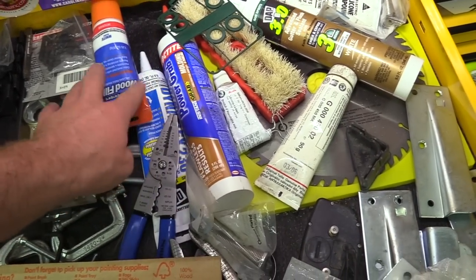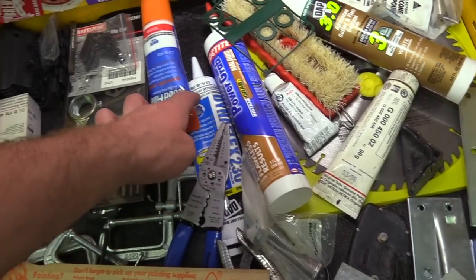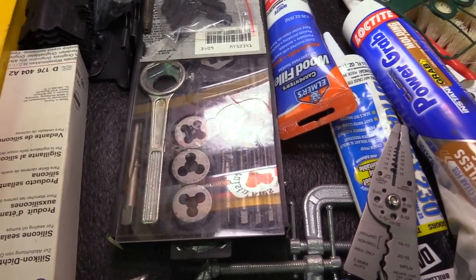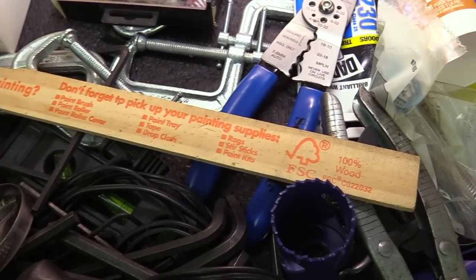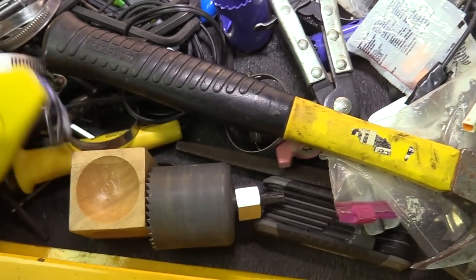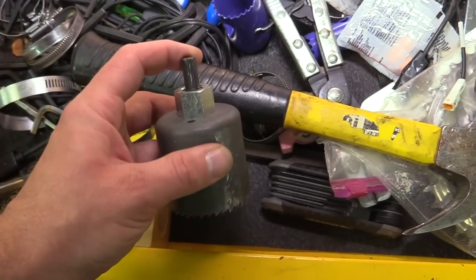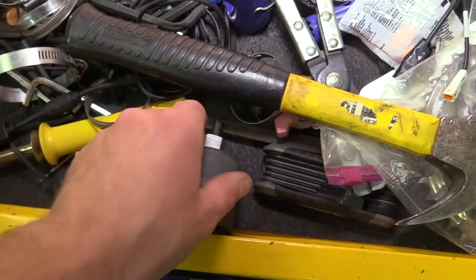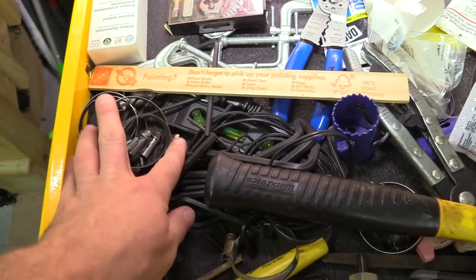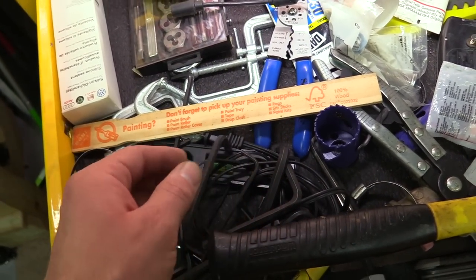All of these tubes, of course, are the same thing. Some is glue, some is silicone, some is wood filler. Then, of course, you got to have a tap set and die set to go along with it. Of course, as professional technicians, we need a lot of paint stirrers to stir our paints. A chalk snap line, a big hole saw for when we don't really want to do it the right way. We just drill a big hole and access a bolt. Some kind of connector. Several Allen wrenches, as every good technician has a lot of different Allen wrenches.